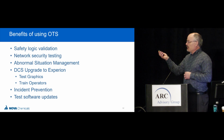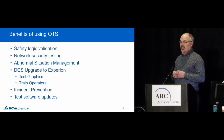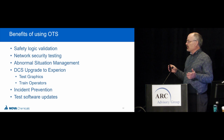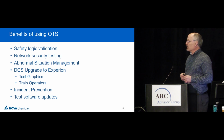We've updated our DCS system in several of our plants to a multi-level graphic system, which was completely different for the operators. We tested the graphics on the simulator first. We updated them there, made sure all the points worked, and then used them to train the operators before we started up the unit with the new graphics.